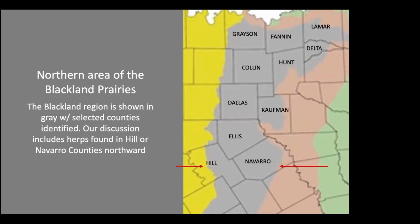What I've done is I've picked out, I used as a reference the series of field guides published by UT Press. The Hibbitts and other people are involved in that. And I looked at the range maps there to see what animals we would find within that Blackland region.